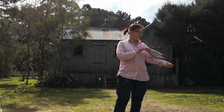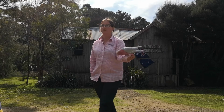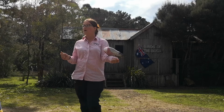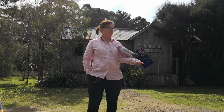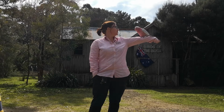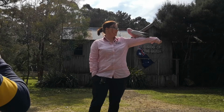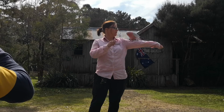He's absolutely gorgeous. Now, galahs do have the brain capacity of a two-year-old child, so they are quite intelligent for birds. But just like any two-year-old child, they can misbehave and chuck tantrums. So you must be prepared for that. But Bossy here, he loves to dance. You want to dance? Sort of, you're getting there. You can do a bit better than that. Dance, dance, dance. No, you're not in the mood, are you?